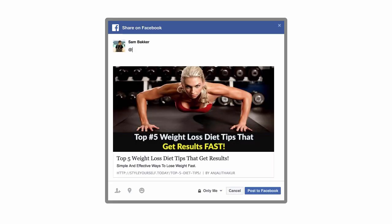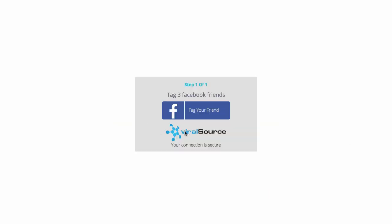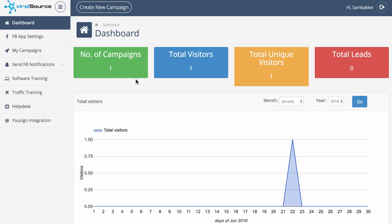Now it might be because I tagged myself in my own post that this hasn't liked it, so let's try that again. And Tom, then post to Facebook. I've now tagged 3 of my friends, and then what will happen is, I don't think this has been set up completely, but what it'll do is it'll basically redirect me then to the thank you page for this particular product to enter me into this contest or to get a coupon that I wanted. So really cool piece of software. This is what it does. Let's now have a look at how you set up your campaigns.